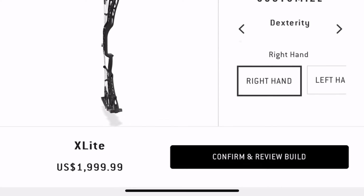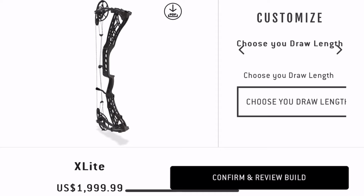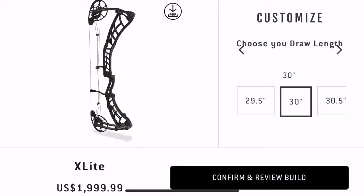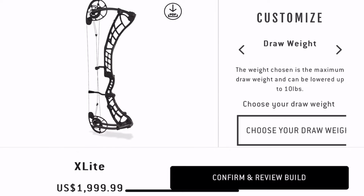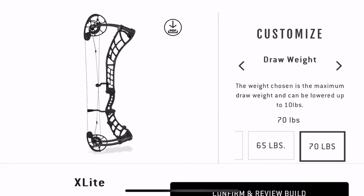A little longer there for some of those folks that like that longer ATA and looking for a little bit more stability out of their platform. Both perform very well, but it's their choice. And then it just gets right into the kind of obvious questions from there. Riser dexterity, right versus left hand, draw length, draw weight. That peep to D-loop measurement, you actually input it right after your draw weight, which is going to be that measurement that you took before you started the process.